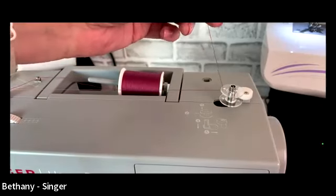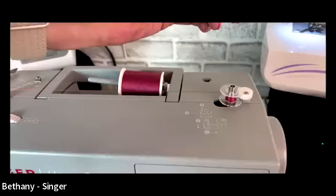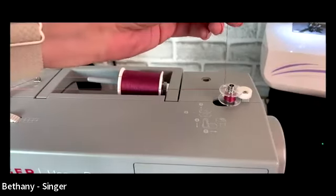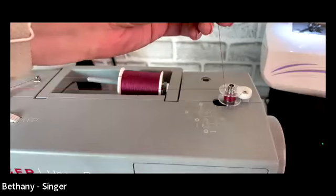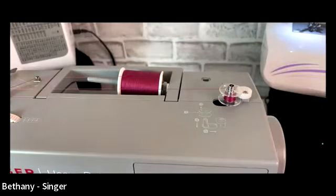And I'm going to just slowly start pressing it. I'm still holding that top thread. I don't want it to get tangled up in there. Now that I've gotten it going a little bit, I can stop and trim that, and it's going to stay right where it needs to and not get tangled.